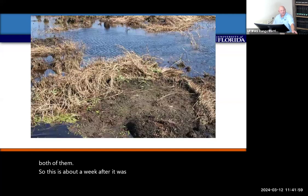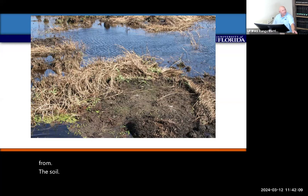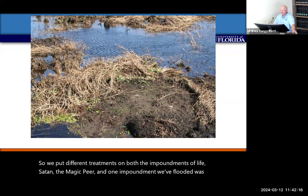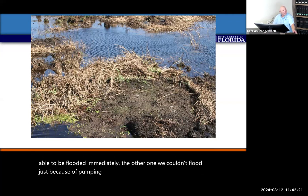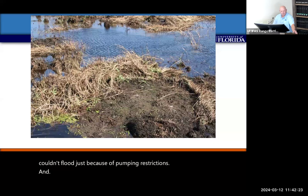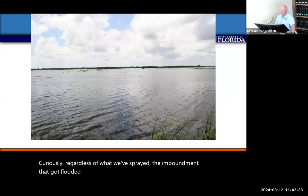And if you look closely at this picture, you can see some new growth of crabgrass coming from the soil there. So we put different treatments on both the impoundments of glyphosate and imazapyr, and one impoundment was able to be flooded immediately. The other one we couldn't flood just because of pumping restrictions. And curiously, regardless of what we sprayed, the impoundment that got flooded immediately, we had very little regrowth come back.